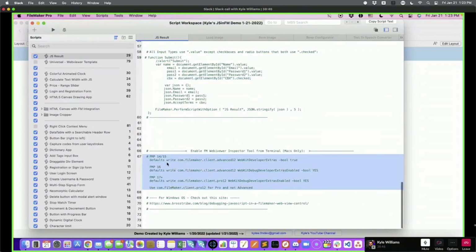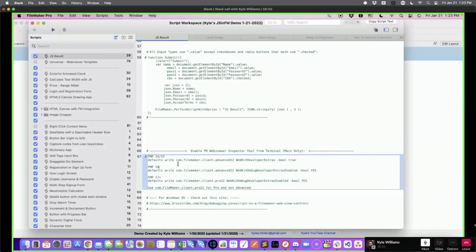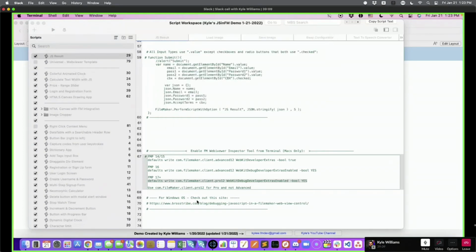For those of you wondering how I was able to get the inspector to work, you can use the terminal. So you just open up your terminal, and then you take this, and you just basically copy this line right here, which is FileMaker 17 and up. You just copy it, put it in your terminal, and you paste it in there like that, and you hit enter. So I've already got it installed, so I don't need to do that.